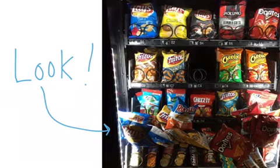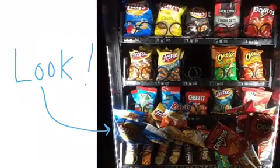Hey everyone, check out this vending machine. See how all the things got stuck at the bottom here? Whoops. Wasn't supposed to move it. Wouldn't that be a fun prize?